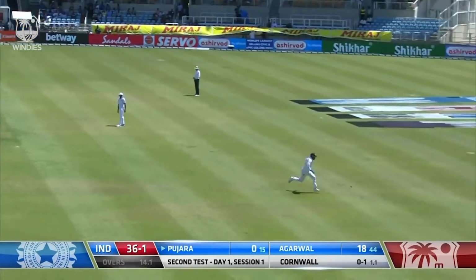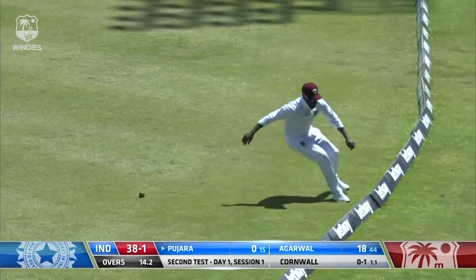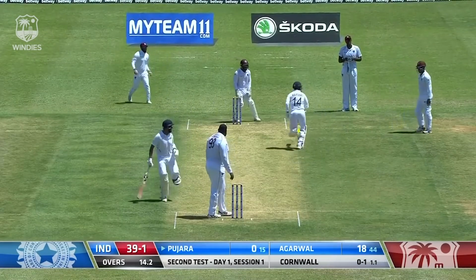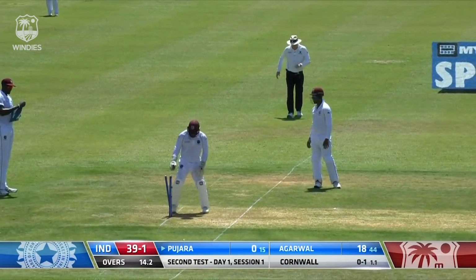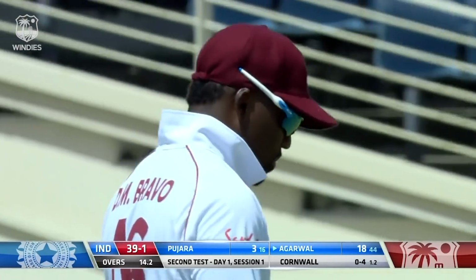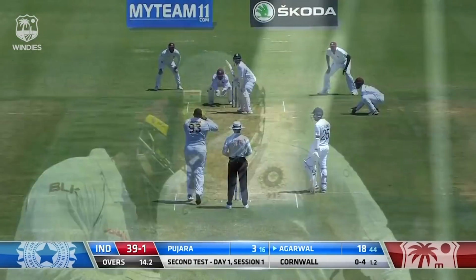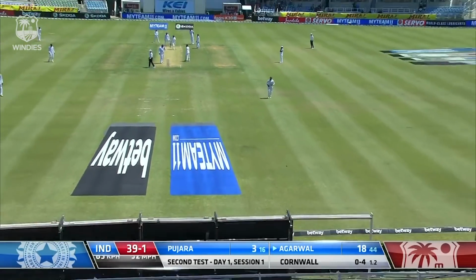Down the wicket, this could be 4. Bravo sets into chase, pulls it up nicely. Good running from the Windies. Oh, there's an appeal. Very good bit of fielding from the deep. And the batsman here just trying to avoid the ball. Oh, good shot over the top.